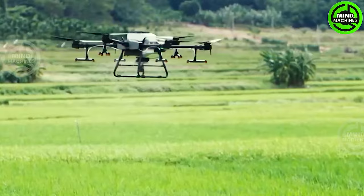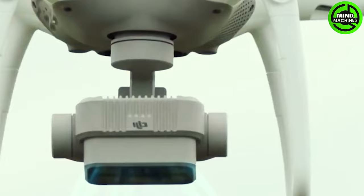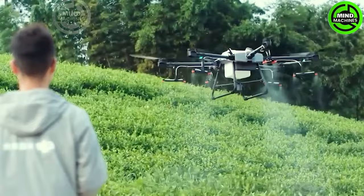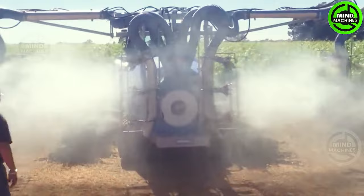An amazing sight! The drone sprayer swiftly covers the field in pest control. The pesticide sprayer is a game changer. In the blink of an eye, it safeguards crops.